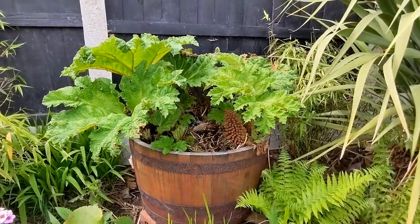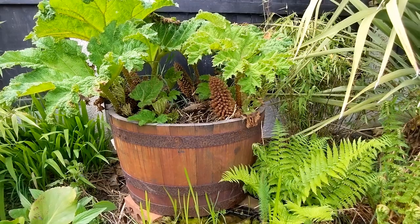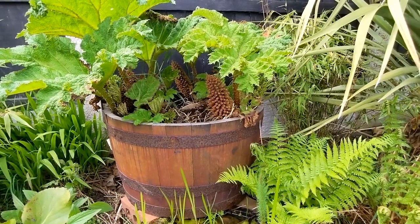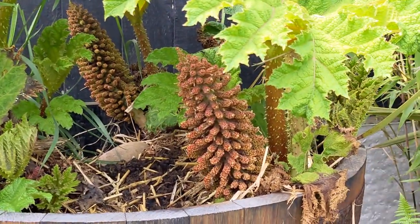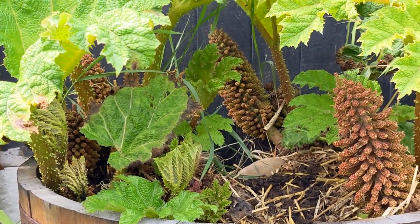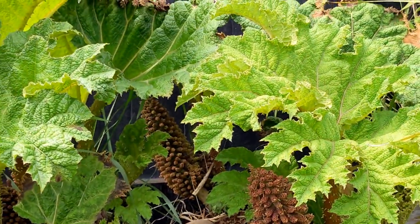There's one of my gunneras now. I bought this one. I've bought two gunneras. I've mentioned this a few times. Both listed as manicata. One from a well-known exotics nursery, one from eBay. This one was from eBay. Listed as manicata. And as you can see from those pinky red flower spikes, it is definitely tinctoria. Excuse the dogs in the background, by the way.